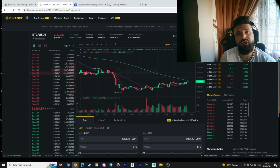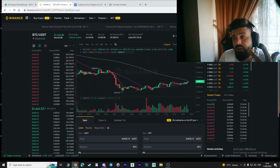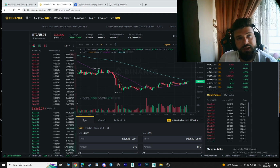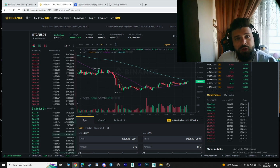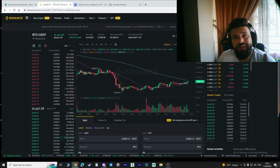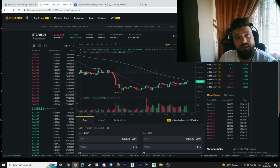If we go to the features section, centralized crypto exchanges have an advantage over decentralized ones in terms of functionalities. To improve your trading, you may employ margin trading, portfolio management tools, several sophisticated order kinds, and you can play futures. There are a lot of features that are not yet available on decentralized exchanges. It's still a little bit limited.